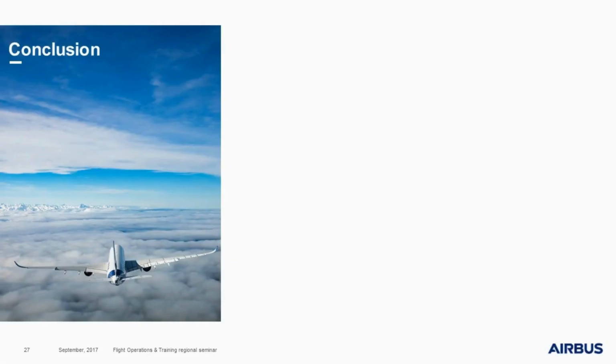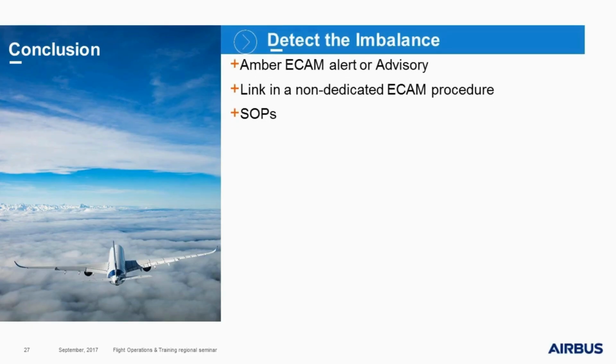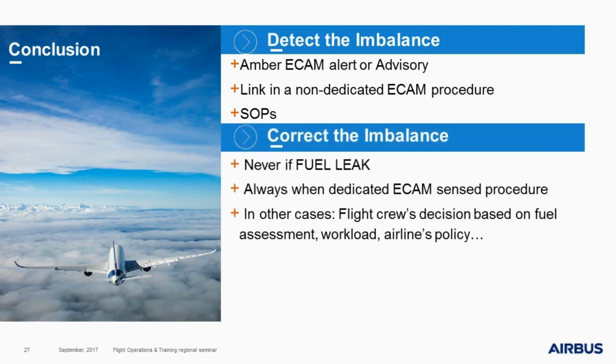To conclude, we have reviewed together how an imbalance can be detected. You know you will either have an amber ECAM alert or you will have an advisory. There may even be a link in a non-dedicated ECAM procedure. Alternatively, you may notice the imbalance via your SOP checks. If there is an imbalance and you choose to rebalance the fuel, do not do so if you have a fuel leak. Provided there is no fuel leak, you should always apply the procedure when there is a dedicated ECAM procedure. In all other cases, it is the flight crew's decision.